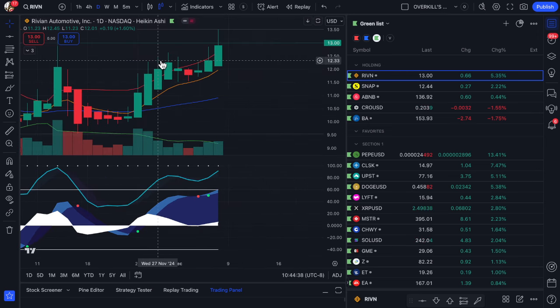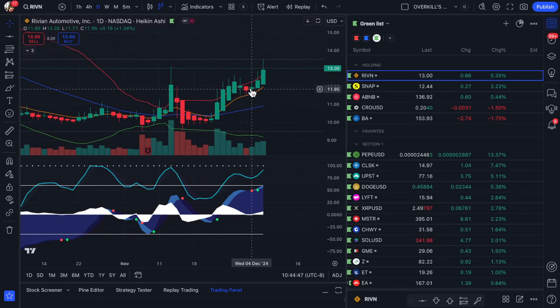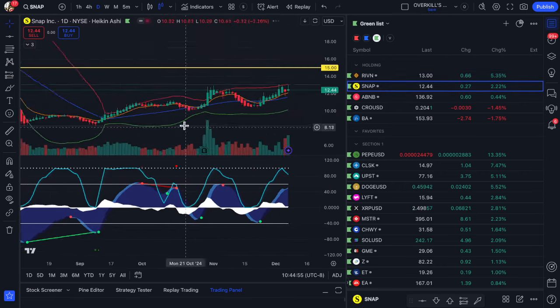But again, I just played the pullback into the 9 on this. I saw this on Tuesday of last week, and I entered on this candle right here on the 4th. And again, this thing looks like it wants to continue. Everything is pointing higher. As long as we're above that 9, the trend is really, really strong. And again, my target's going to be somewhere around 15 next week. The next one's going to be Snapchat.